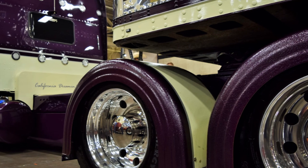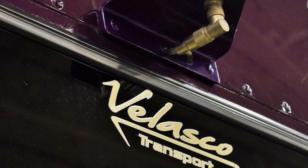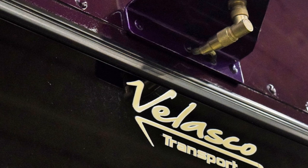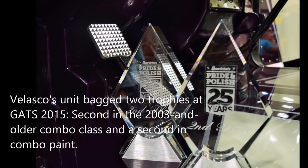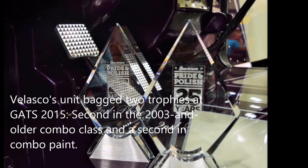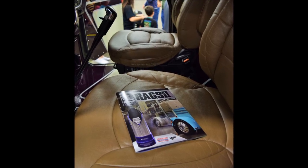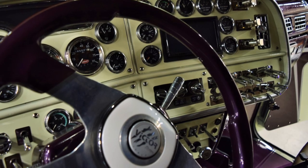This truck is being built by myself and Alex Velasco. We did it from scratch. It's a 2003 Pete. We take it apart, we stretch it, and we paint everything: the floor, dashboard, door panels. All the inside I did by myself, but the outside was done by Alex, and we had one of our employees, Hugo, who helps us do a lot of work too. He works for us in the shop, doing maintenance and some little work.